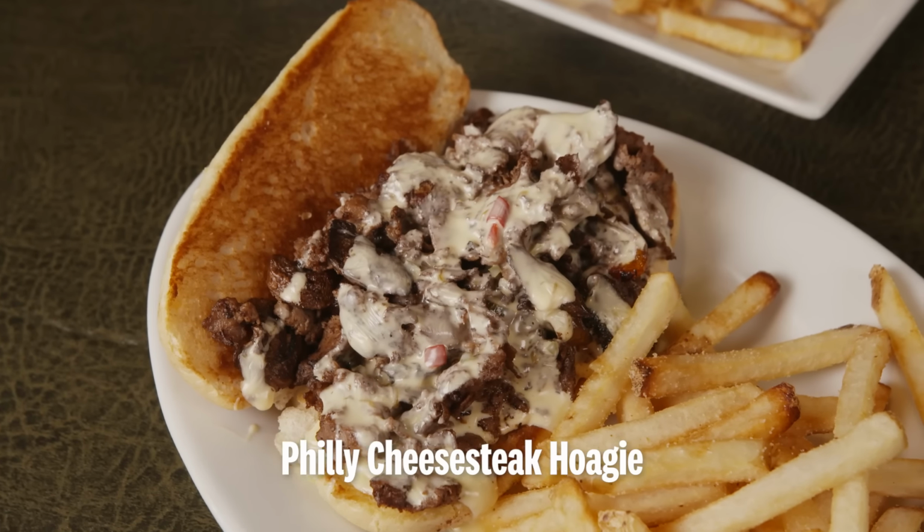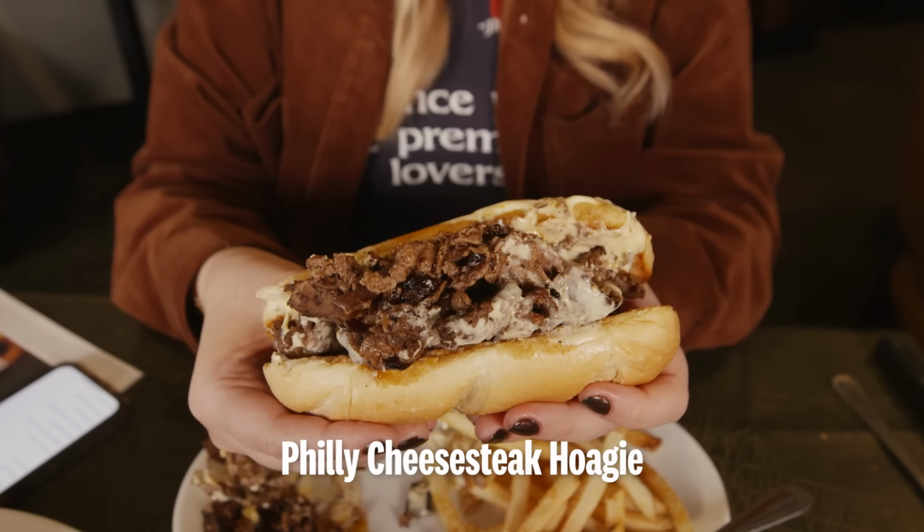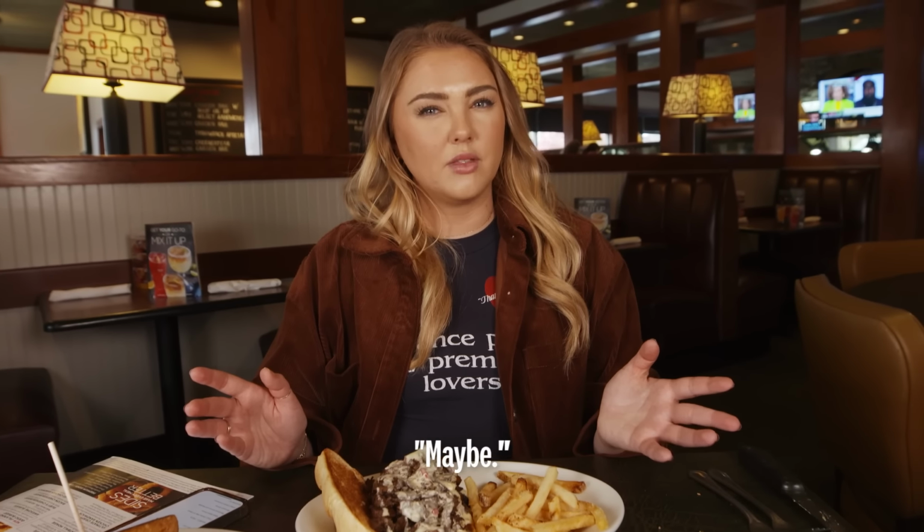We have a Philly cheesesteak hoagie, which has tender shaved beef grilled with peppers, onions, mushrooms, and it has a cheddar cheese queso on top. So not Cheese Whiz. Not Cheese Whiz. But we will forgive them? Maybe. Maybe.